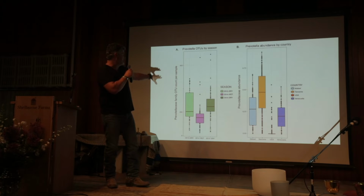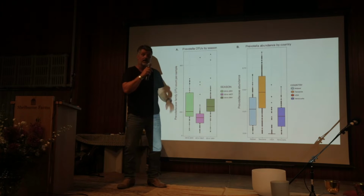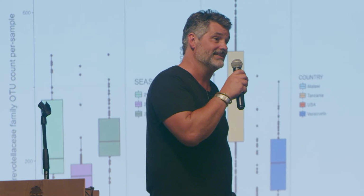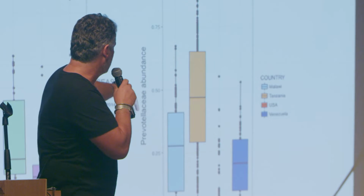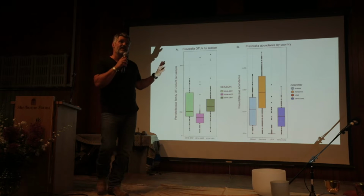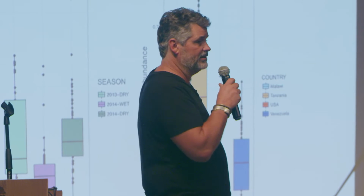So anyway, Prevotella seems to change throughout season in Hadza land between wet and dry. Prevotella abundance, you'll see the USA, we have very little to no Prevotella. The group of people that do have a lot of Prevotella in the United States are vegans. And so we learned that from the American Gut Project. But you see in Malawi, Tanzania is in yellow, and Venezuela, there's high levels of Prevotella. Again, they carry a dozen or more species of Prevotella that we have lost. So the question is, is that important?